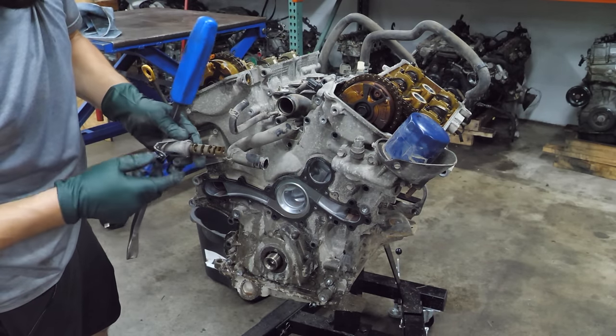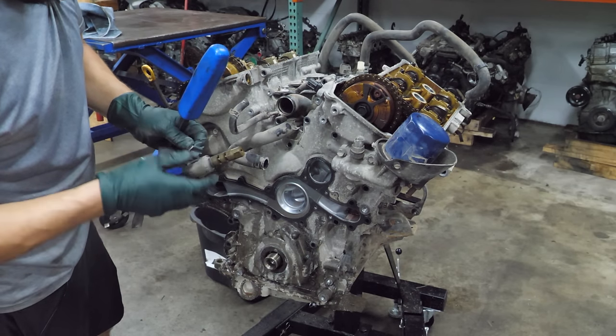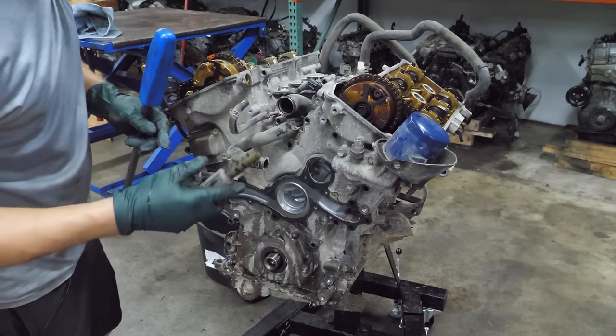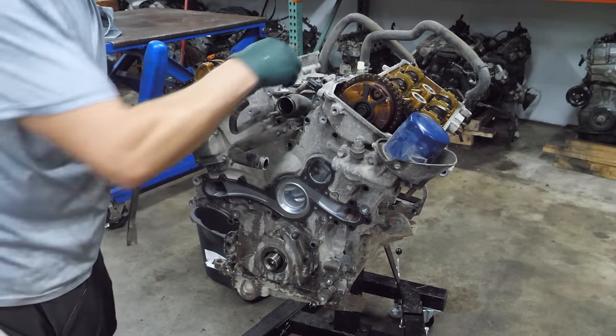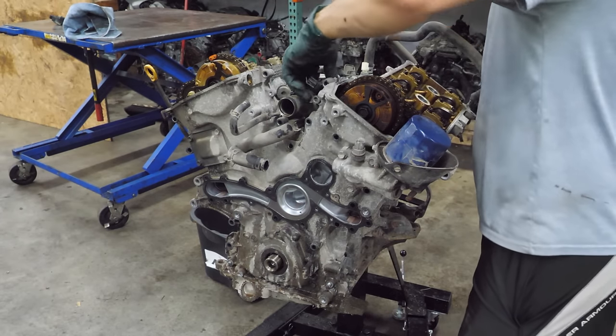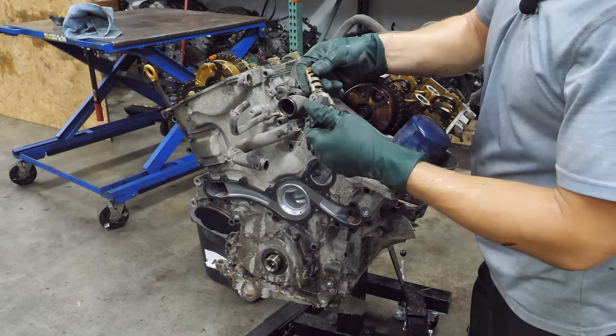So normally when there's an oiling issue, you'll find a lot of metal built up on these things. And that's pretty much true for most manufacturers and most engines. I don't see any metal on that at all. There we are. So yeah, these all look pretty good.